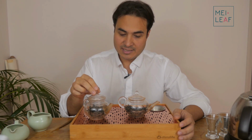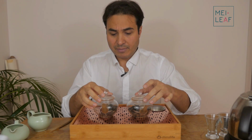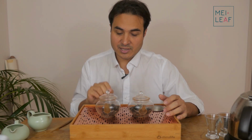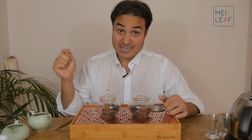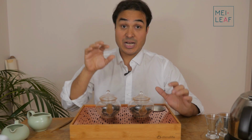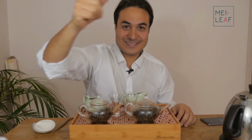Right, now we're going to brew these teas. I have 2 glass teapots here. These are both about 150 ml, and I've got 8 grams of the tea in here. And the reason I've got 2 is I'm going to experiment with 2 styles of brewing. One of them I'm going to be brewing at 75 degrees, which is about 170 degrees Fahrenheit, and the other one I'm going to be brewing at 90 degrees, which is about 190 degrees Fahrenheit. So when you come back, these will be brewed, and then we can taste.